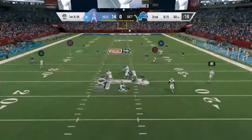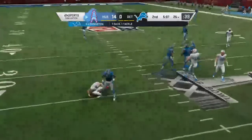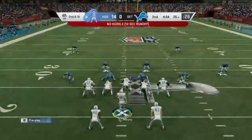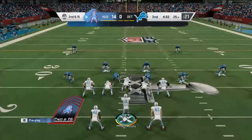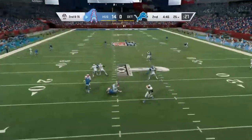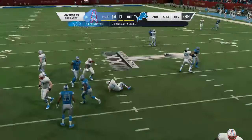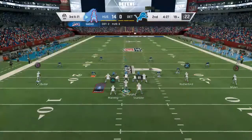Under pressure again, and down he goes again. Needs something from deep in the bag of tricks here after 1st and 2nd down. Went backwards. It's 3rd and very long. Throw left side, going to be caught by Butler. He was a 1,000-yard receiver during the regular season, and that's his first catch of this Super Bowl, and he picks up the first down.